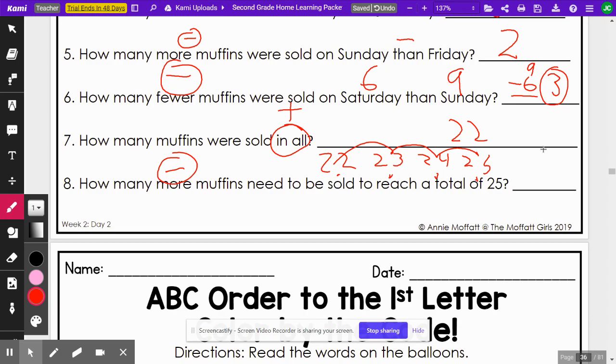Or we could do 25, because like I said, it's a minus over here. See the minus? 25 minus 22. I'm sorry, not 25 minus 25. That would just be 0. 25 minus 22. 5 minus 2 is 3. 2 minus 2 is 0. We have a 3.